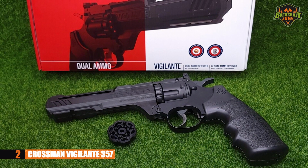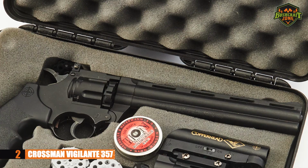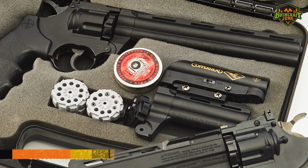But then again, we prefer that you play it safe and not do any kind of fancy tricks, like twirling the gun around. If you want an air pistol that'll be great for all kinds of intents and purposes, don't sleep on the Crossman Vigilante 357.